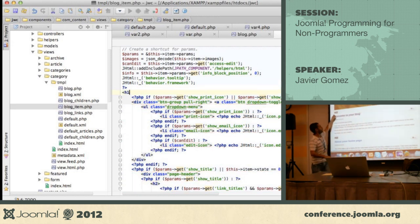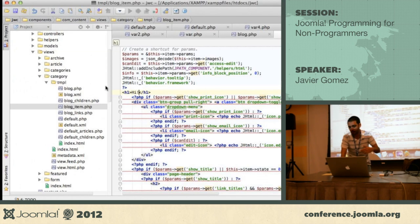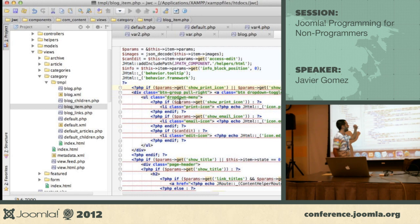Okay. You see, I have written hi, and since I'm inside the loop, it's appearing here and here and here. So I have things here, for example, if, that's a conditional in PHP that says, if show print icon is active, then it will show the print icon that you usually see in an article at the top. And there's going to be a lot of conditions that depend on what you put in your params, in your Joomla administrator.